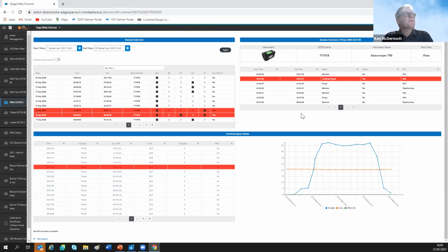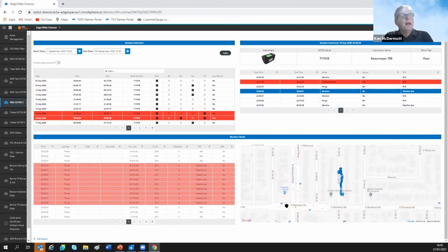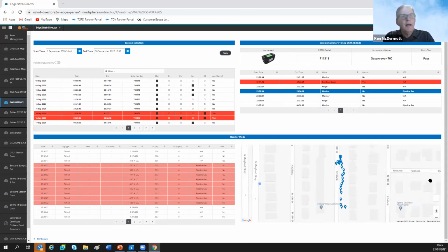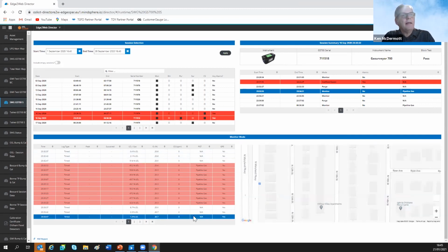What I can also do is, you can see here that there's 4 or 5 other modes. One of the summaries is telling me pipeline gas. So if I click on that, again, you can see what the table's telling us is that once we exceeded the pipeline gas test threshold, in this case, the reading was natural gas, which is reassuring. Again, you can zoom in and see where on the map you are. If you click a point here, it highlights on the map where the point is.